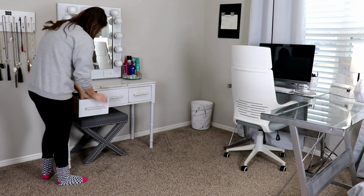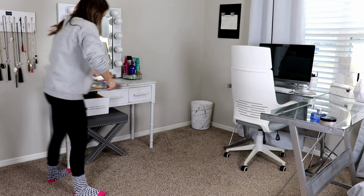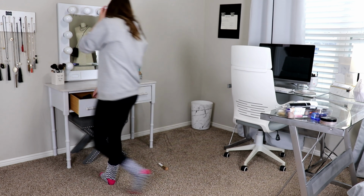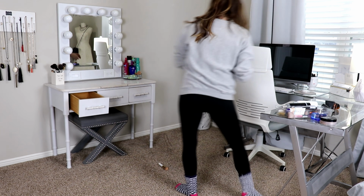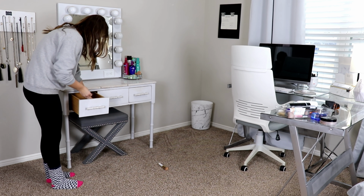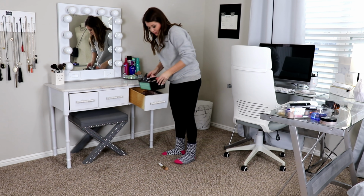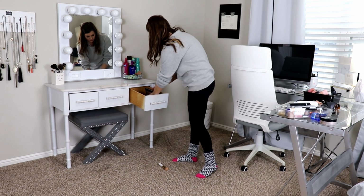Now we're moving on into the next area, and that is my vanity. This is like my Mary Poppins bag. I will say I don't keep a ton of makeup like some people do, but everything that I had in these three small areas was just way too much. You guys always laugh at my cleaning videos when I'm trying to close the lid and stuff. I've just got it all crammed in there. So it was definitely time to get it all cleared out.